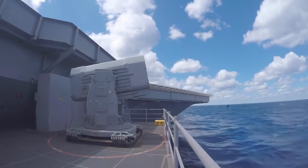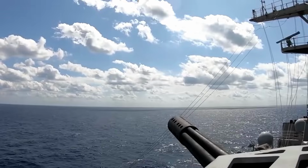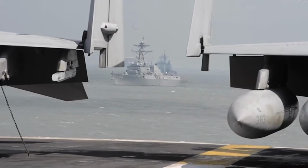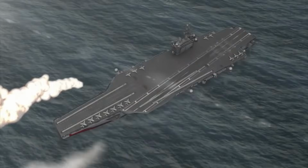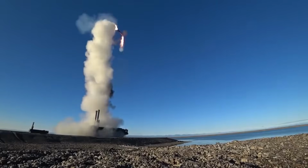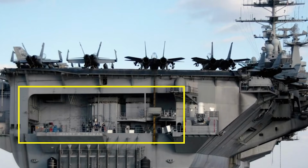Radar and early warning. The USS Gerald R. Ford class introduces the AN/SPY-3 X-band and AN/SPY-4 S-band dual-band radar, giving carriers an advanced vision out to sea and high above. These radars spot incoming threats: enemy aircraft, missiles, drones from miles away. But carriers don't wait until a threat shows up in their face.